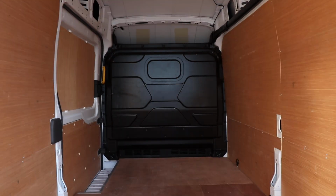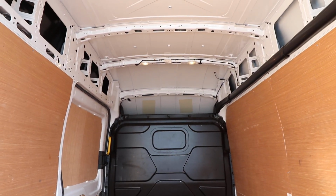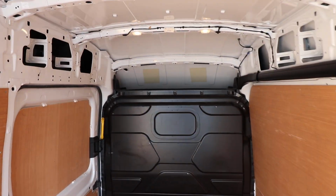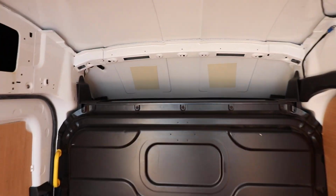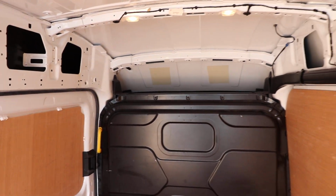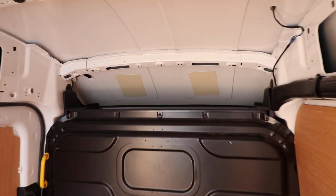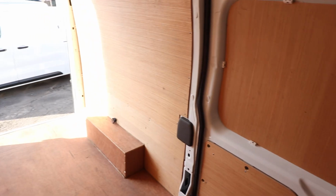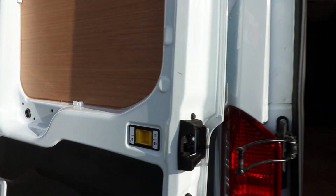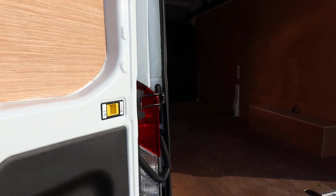They are just bolted in around the outside, and being the high roof version, you have got a bit of space up there on top. Give you an idea of height, I am 6 foot, and I've probably got 6 inches or so above my head here in the rear. So plenty of head height, which makes these vans fantastic to use. If we jump out here, we'll continue to go around the van.